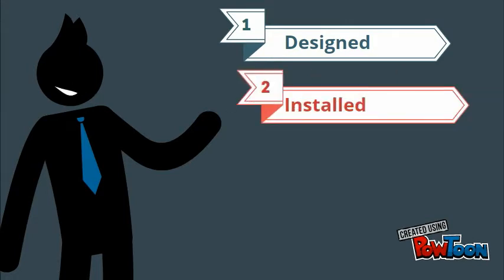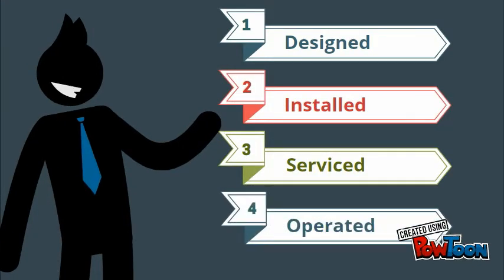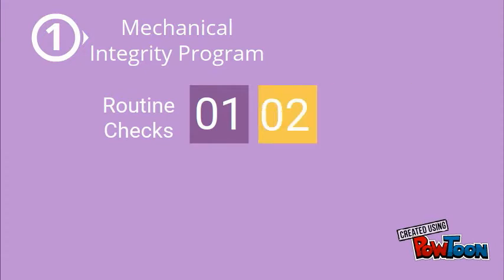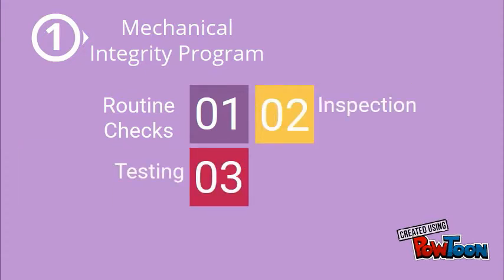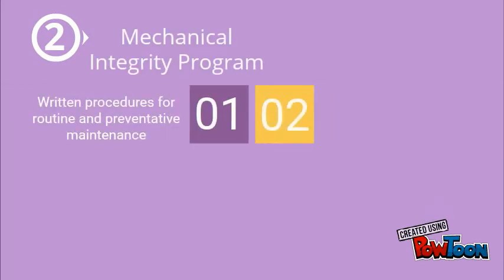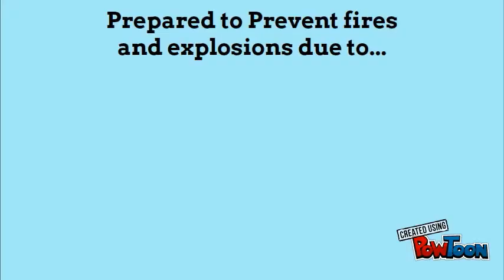Does the construction meet design specifications, EHS considerations, and hazard analysis concerns? Is training completed, and are required documentation in place? Machinery must be designed, installed, serviced, and operated properly. Our mechanical integrity program in relation to the PSM standard includes routine checks, inspection, testing and calibration, written procedures for routine maintenance and preventative maintenance, training for mechanics and electricians, and equipment records.